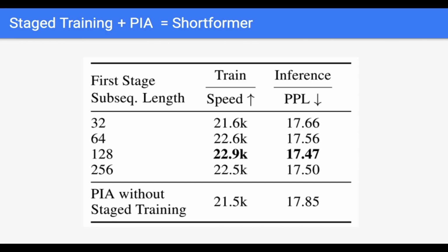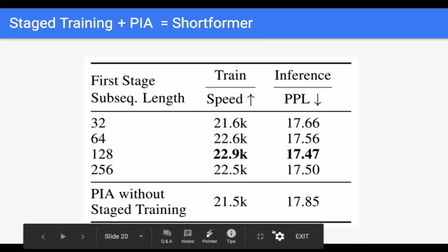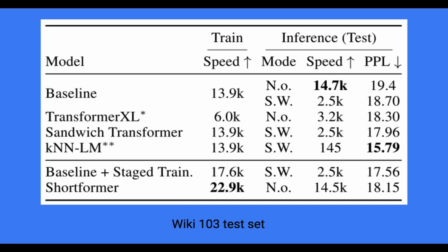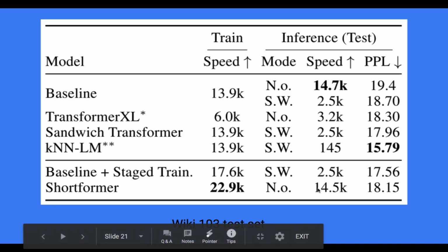training? What will happen? This is what I call Shortformer. Shortformer is stage training plus the position-infused attention transformer. Compared to this, this is PIA without stage training. If you plug in the stage training, your perplexity will be even lower. And this is the Shortformer compared to the other baseline models. You can see the baseline models here, and the Shortformer speed is almost as fast as a baseline model.